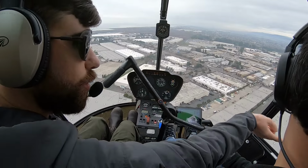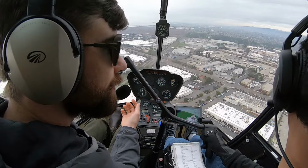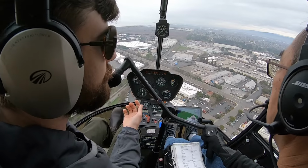We've got a great indicator of the wind on the flag on that concrete mixer. 706 November Kilo, stay parked.